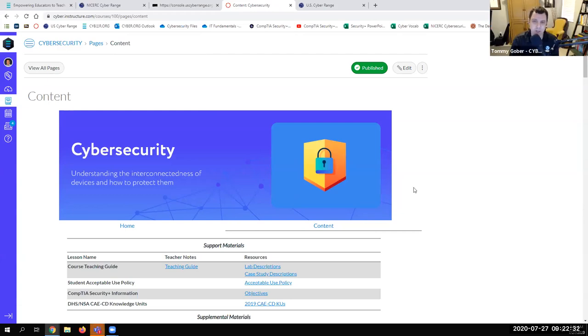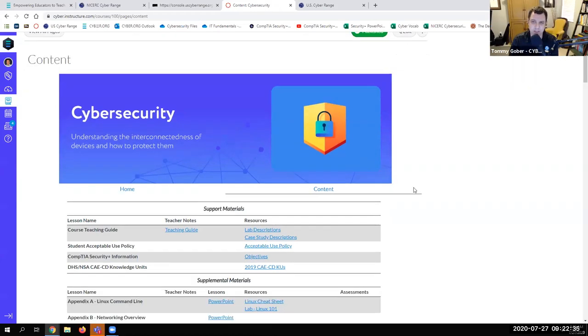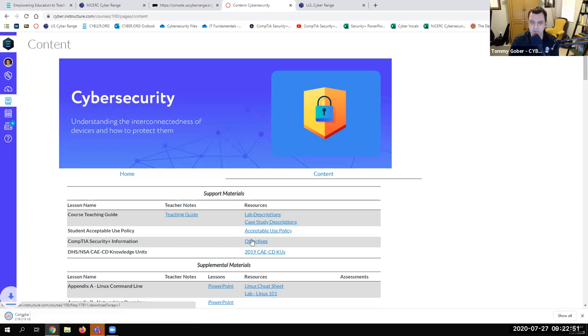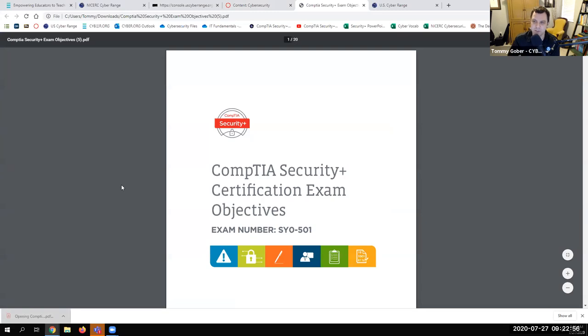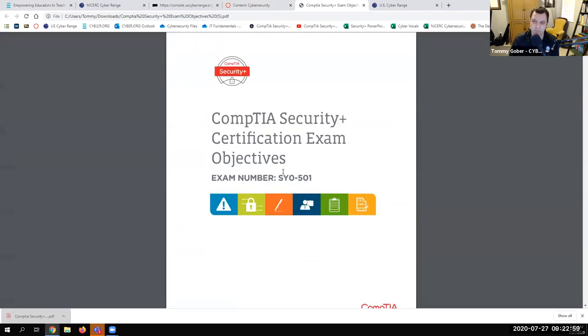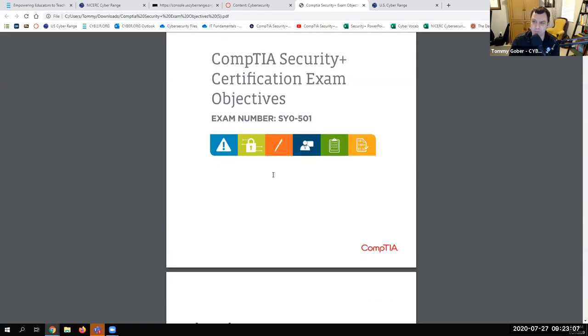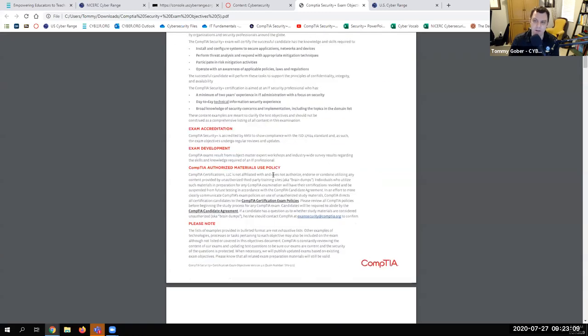On our cybersecurity course, we have looked at different states' standards, the lack of standards in many states, and settled on tackling the CompTIA Security Plus certification. And if you're not familiar with that, we've got that housed right here in our course, the list of test objectives. That's the content that's tested on the Security Plus exam. This is for the 501. There is a new version, 601, due to go live in November, and we'll be updating that accordingly.